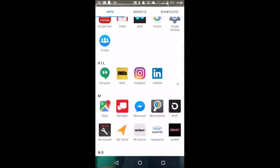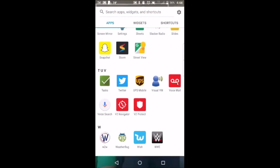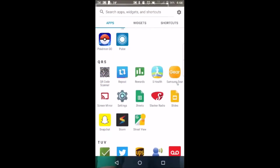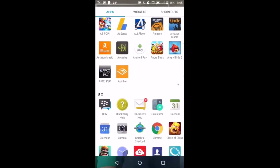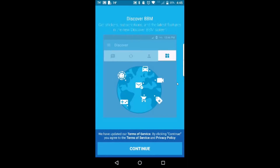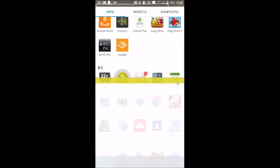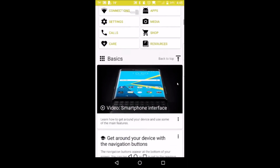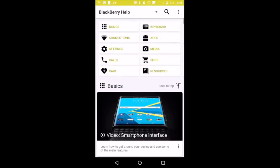You can see their app screen is set up in alphabetical order, so you can see everything here. Choose whatever apps you would like. It's going to come with Blackberry, and one of the big things with Blackberry is it does come with Blackberry Messenger. Some of the other Blackberry settings that this does come with that we'll show you right now is the Blackberry Hub. Sorry, this is the Blackberry Help first. Gives you all the help you need if you have a question about your phone.